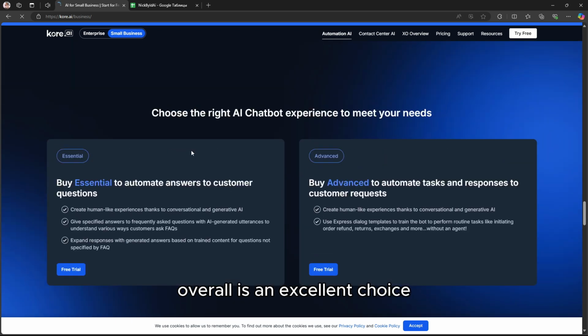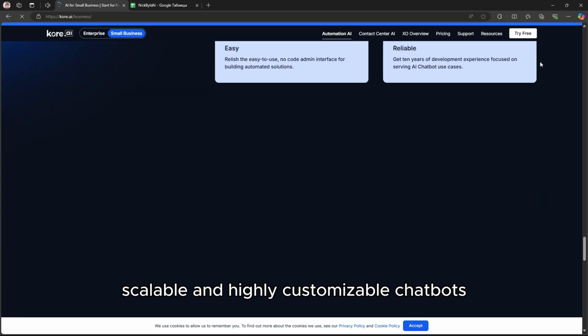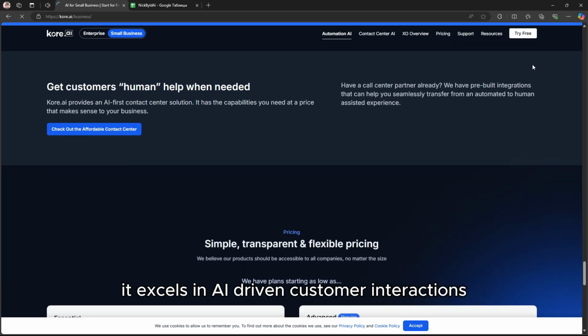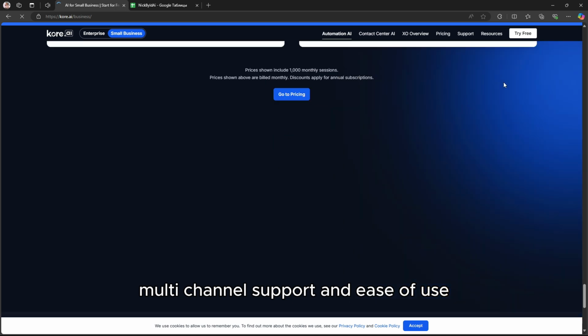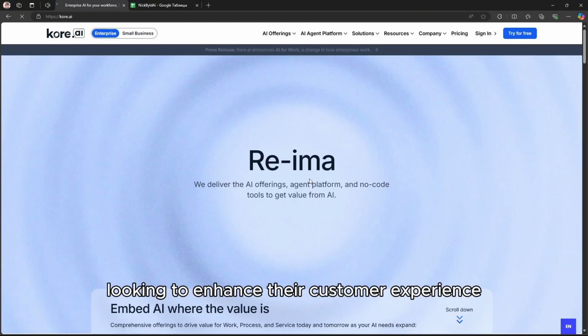Overall, it is an excellent choice for businesses that need advanced, scalable, and highly customizable chatbots. It excels in AI-driven customer interactions, multi-channel support, and ease of use, making it a top contender for businesses looking to enhance their customer experience.